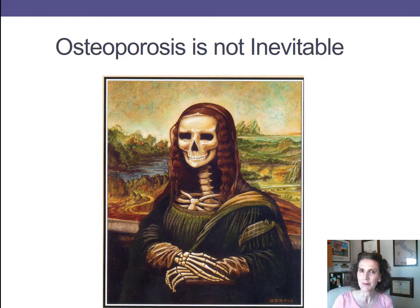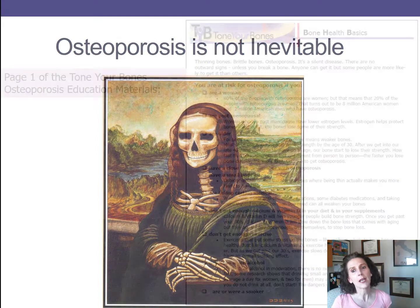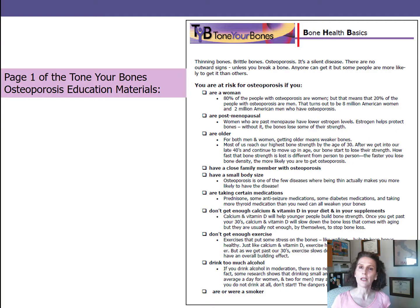So in the next segment, what I'll be doing is helping you to decide, first of all, if you are at risk for osteoporosis and if you should get tested for it. And then we'll go from there and talk about all the things we can do to keep our bones healthy and lower those chances of breaking a bone.